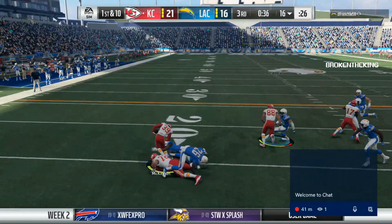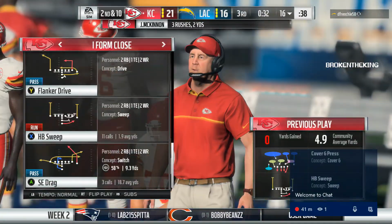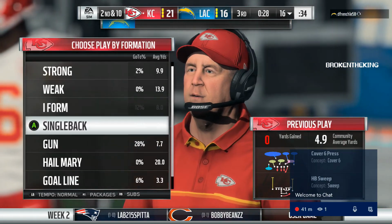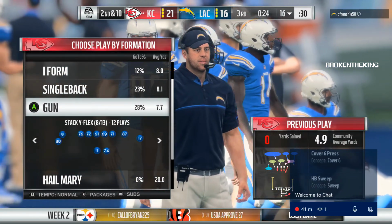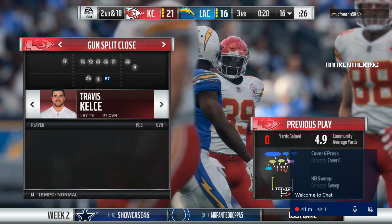Now McKinnon to start the drive. Looking for a cutback lane, but nothing there as he's met at the line of scrimmage. No gain on the play there. Second down. He couldn't get the edge there. It wasn't sealed, so maybe not all on the guy running the football all the time on those tosses and the pitches that go to the outside.